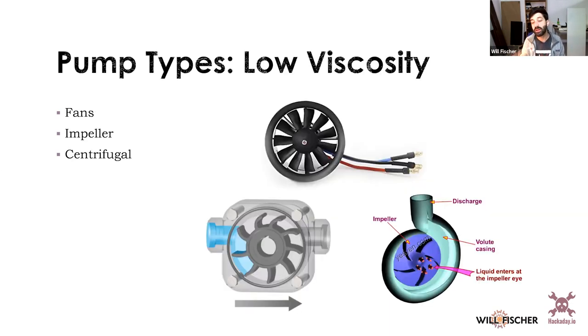These pumps I typically use for low viscosity, though they don't have to be. Fans, impellers, and centrifugal are things where you spin stuff around and stuff moves. A fan, you kind of understand intuitively. It's basically little airfoils moving around. An impeller is the same thing on a different axis. So you can see it down there. And then a centrifugal pump flings stuff to the outsides.